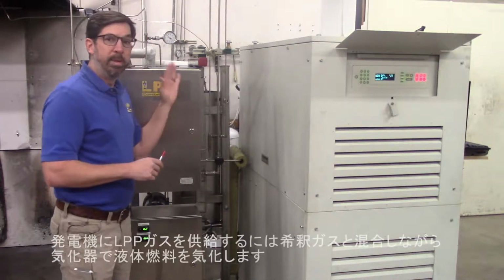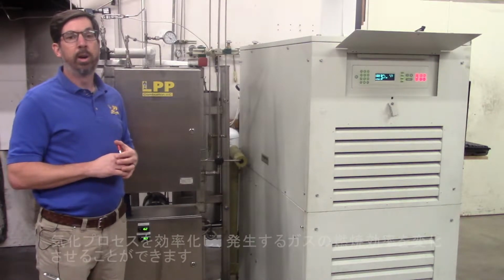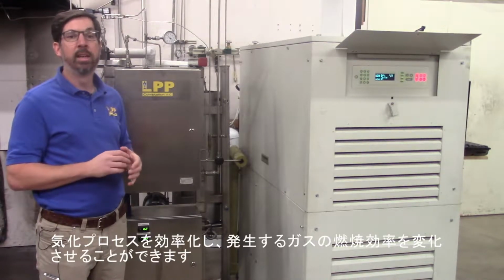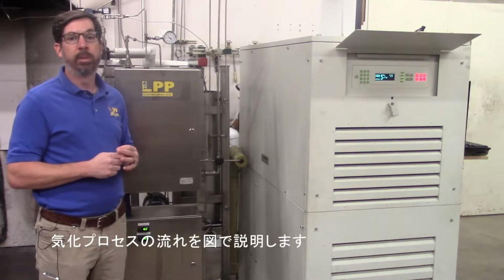So this is the LPP system. To provide the turbine with LPP gas, we vaporize liquid fuel in a vaporizer while mixing in diluent gas that both helps in the vaporization process and changes the combustion characteristics of the resulting gas fuel. We have a process flow diagram to help explain the process.